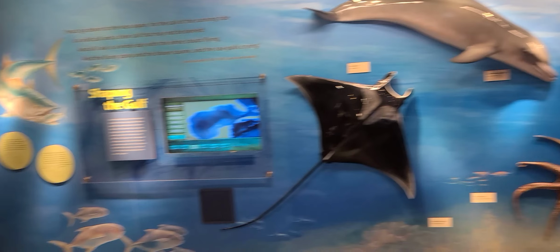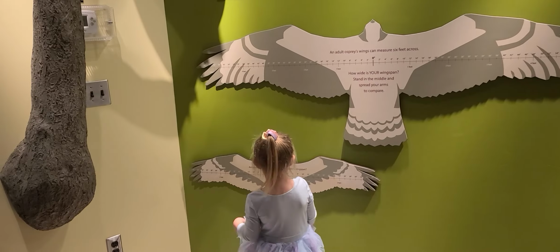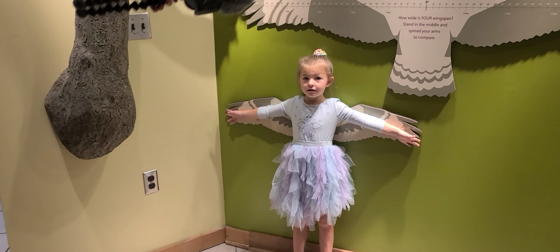Alright, we are here at the Gulf Islands National Seashore. Look how long Lily's wingspan is. That's a juvenile. Wow. That's an adult one there.